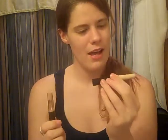But look, this is my eye primer. Can you tell? Look at the color difference. That's ridiculous. See, these are almost exactly the same, and this one is so much darker. So that's basically everything I put on my face and on my body.